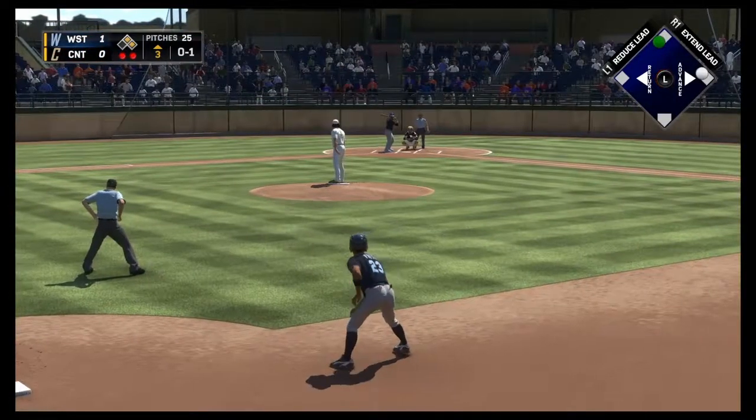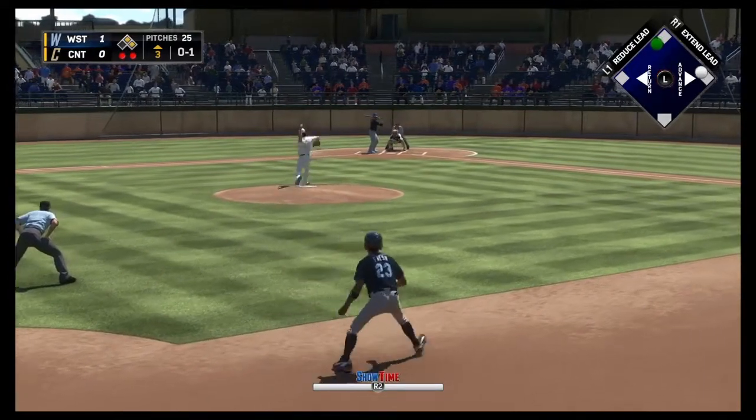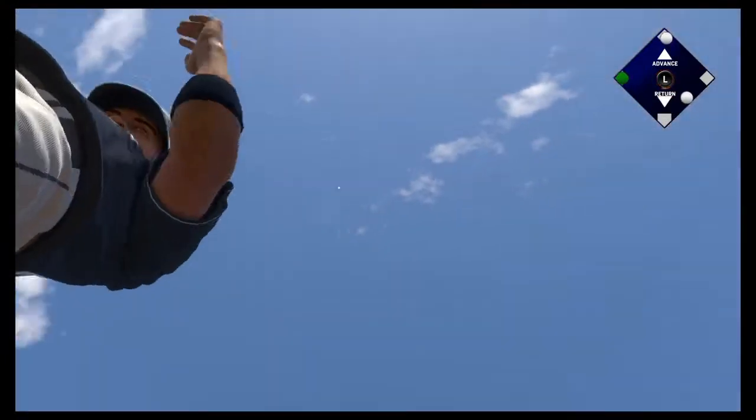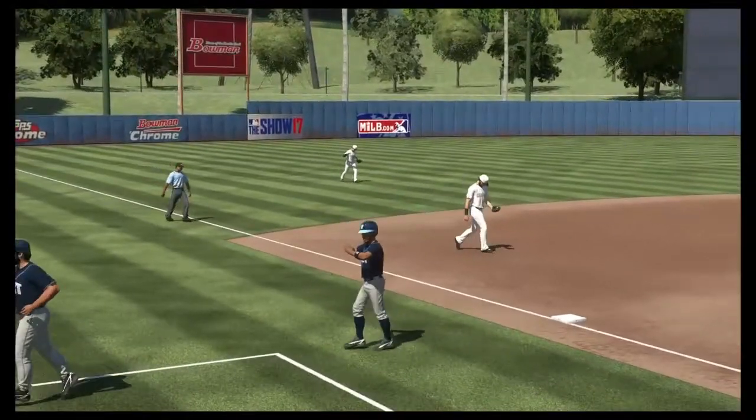Stepping in and ready for another shot, Morris Montag. 2 on, 2 out for him here in the third. He swings and pops it high toward the left side of the infield. Wolf has got it, and the side is retired. So 1 run on 2 hits.